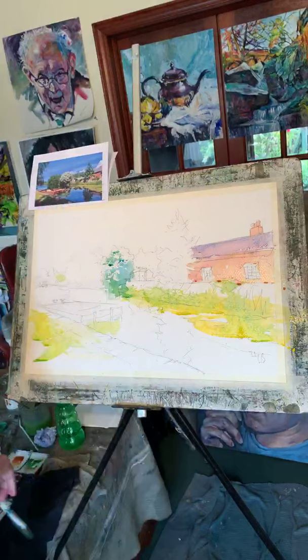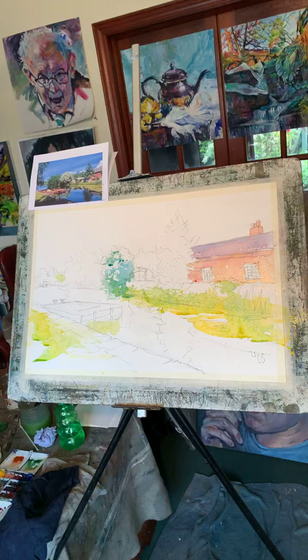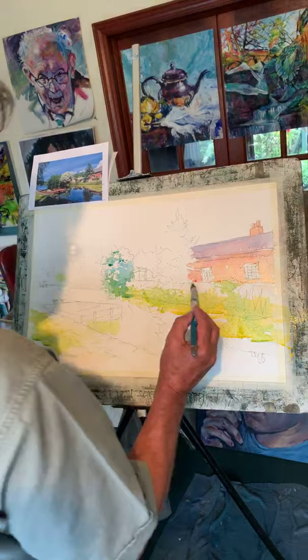So this is the reason I start using lots of warm colours first, because I want to keep it warm. It doesn't matter if you go into your fence. The fence is probably going to be a kind of ultramarine, cerulean blue, and a bit of burnt sienna. That gives you a kind of greyish tone, which is similar to that.